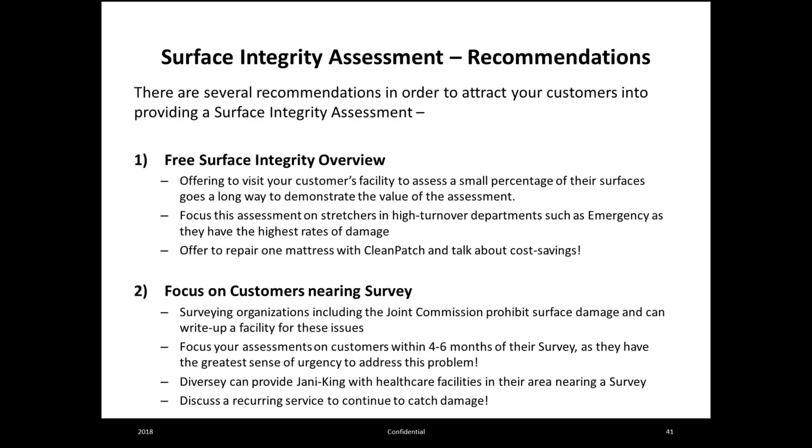So again, I think if you can focus on customers who are within 4 to 6 months of a survey, they will likely convert a lot easier and quicker than one who just completed a survey. We can definitely provide JaniKing with a list of facilities in your area that are nearing a survey. So give you kind of a hot list of customers to call. And at this point, you can also discuss some sort of reoccurring service to come in and do this on a quarterly or annual basis to keep on top of it.